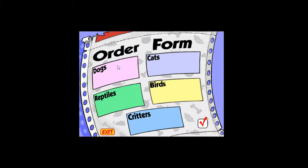Now it's time to order the pets for your pet shop. This is an order for dogs. Reptiles. Cats. Please click on the red check mark when you're done ordering. Birds. Critters. Please click on the red check mark when you're done ordering.